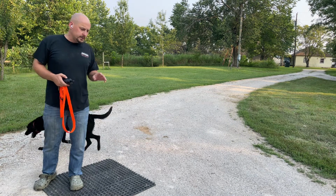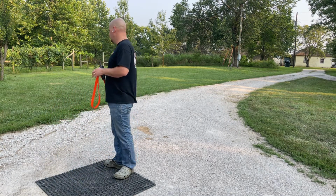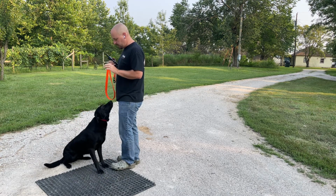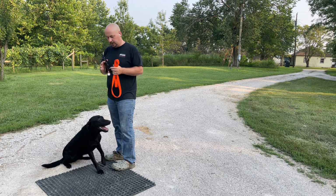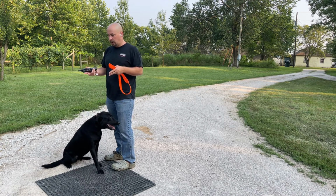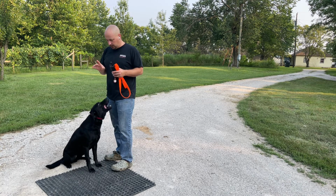So there's a couple of things we're looking at here. We're going to be doing walking fetch with a leash, and then we're going to have him fetch on command from the mat. We have a small little problem with Mike.